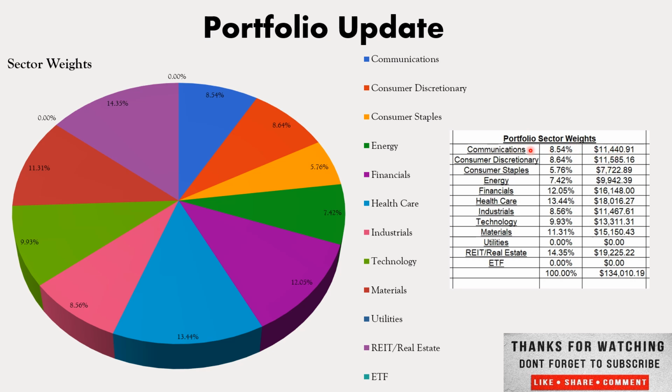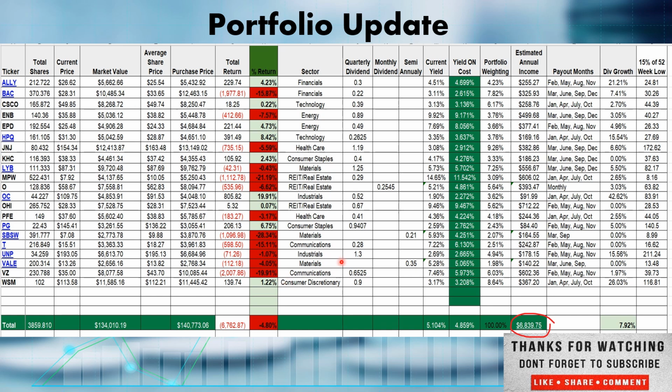$11,440.91 in communications, for example, and you can pause this and go through the rest of them if you're interested to look at that. And last, the big portfolio update reveal. I do this every week.